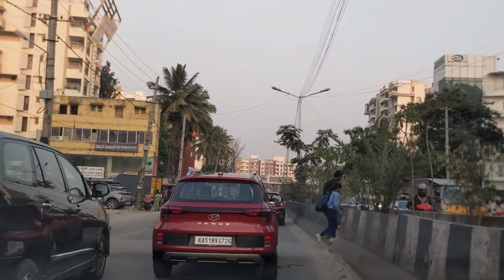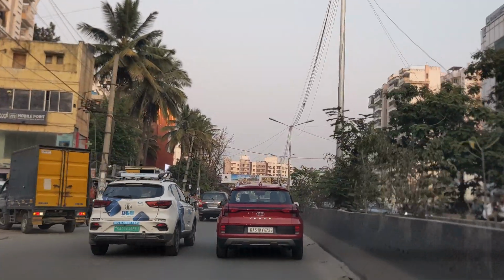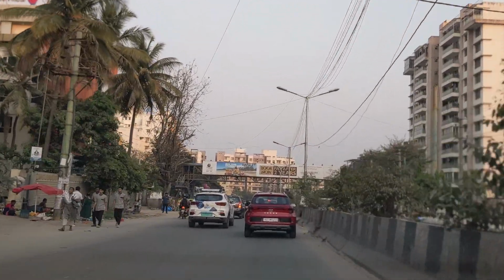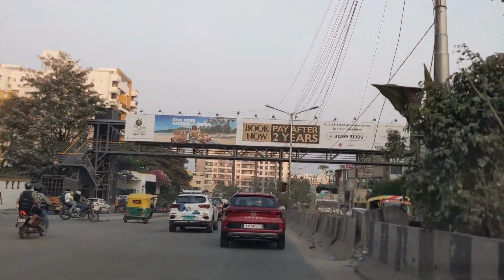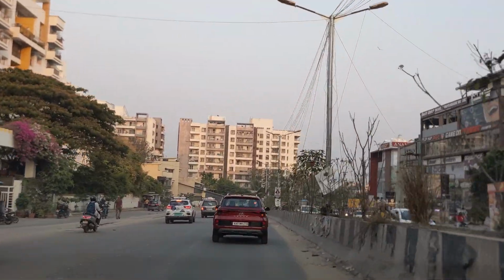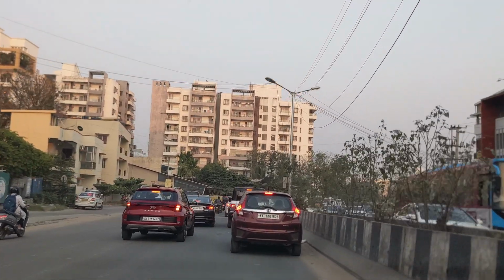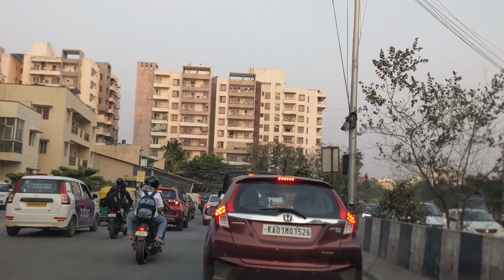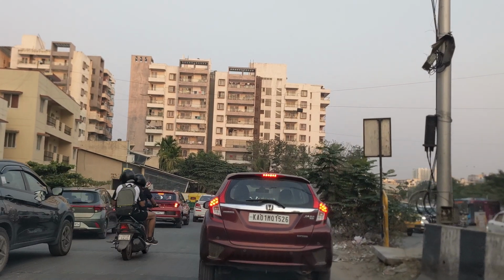In 275 meters, make a U-turn. MappLS deals with all these odd numbers like 275, 150, and so on. 225 meters, make a U-turn. Speed breaker in 100 meters ahead. One instruction for 275 meters, the other one for 225 meters. U-turn. I don't think that 225 meter warning was necessary.